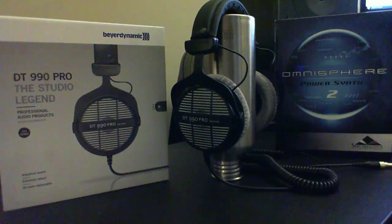So first thing, the style, the design of the headphones: they are open back headphones. Basically that means that sound leaks out of the headphones, but also sound from the outside leaks into the headphones. Now, that's a positive and a negative, a pro and a con. But I'll explain why it's okay.